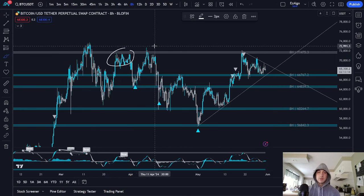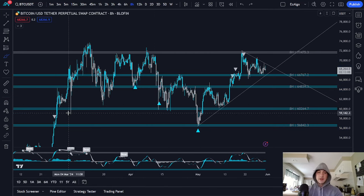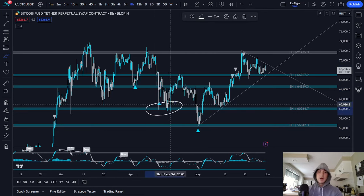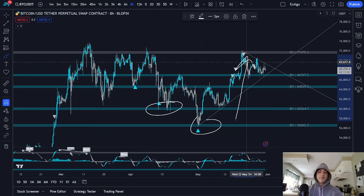And I can prove that by showing you previous price history, right? These two times, everyone was bullish, we're probably going to break out. And we didn't do that. Instead, we rejected back down to the range lows. And then same thing, people are getting bearish, we're going to break down, we're going to 50K, right? And what happens when we push back up?